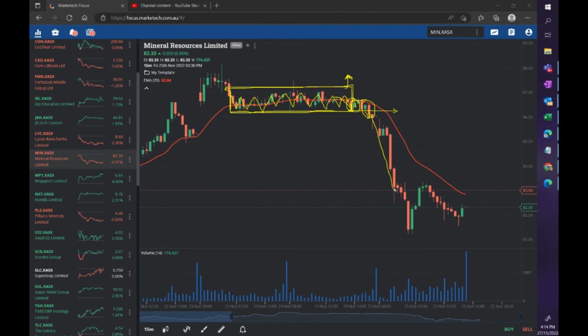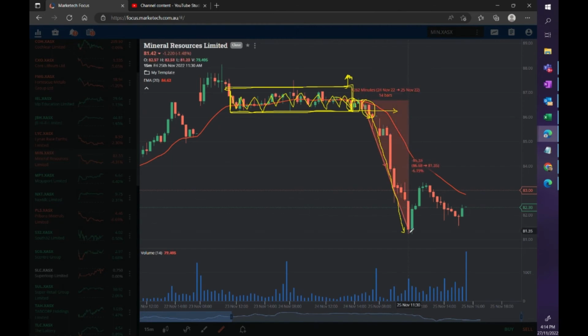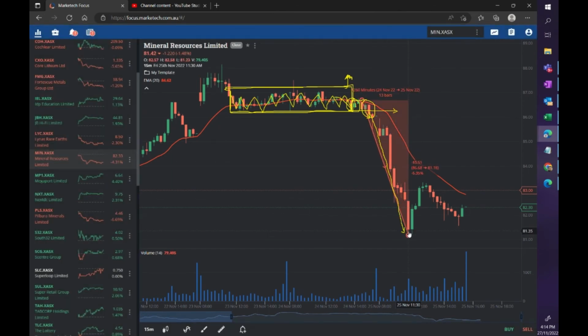downtrend since then, right? That's a huge downtrend in terms of the percentages. Let's look at that. From this point to this point, within a period from the 24th till the 25th, there's a huge dip of around negative 6.35 percent that it has gone within just a span of less than a day itself, right?